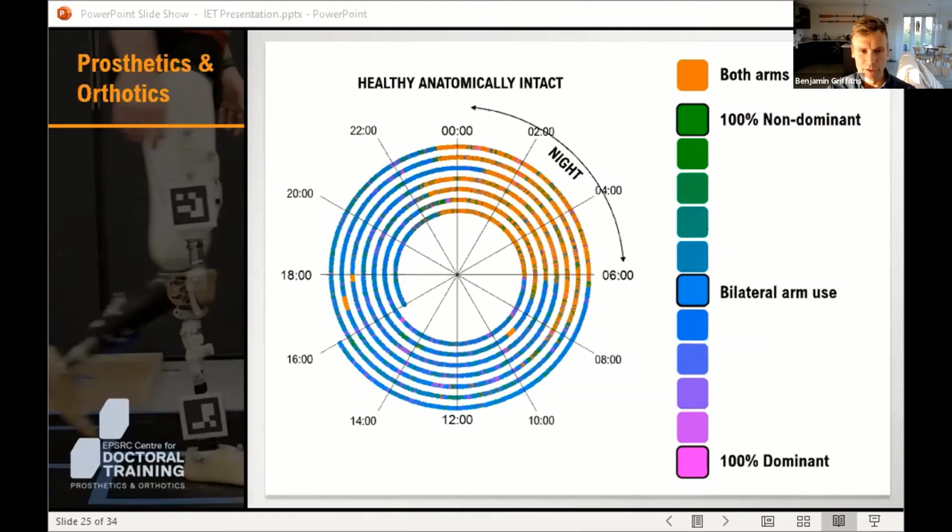What I want you to take from this plot, however, is that this data is from a healthy anatomically intact example, and the data is primarily blue, so there are equal contributions from both arms. But there are also sporadic portions of both green and magenta mixed into the data, showing that both arms individually contribute to everyday activities. Sometimes they're used in isolation, but they both contribute to the activities.